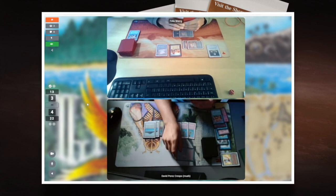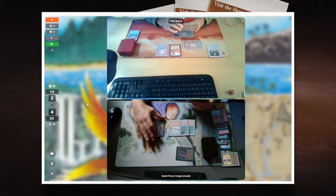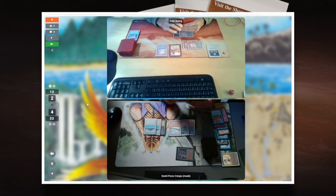And there we see a counterspell on the counterspell. Oh, man, what a sweet moment here in the match. I'm really enjoying this. Both players really, you know, sideboarding quite well against each other. There's a reason, of course, that they're here in the finals. And we see 12 life now for Felix, by the way.